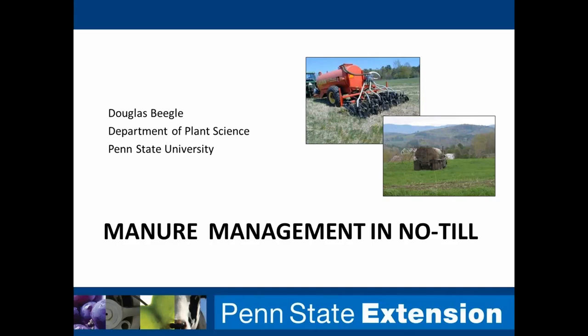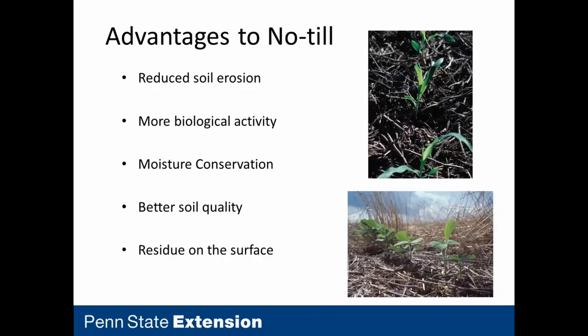My assignment this morning, as Heather said, is to talk a little bit about manure management in no-till and some of the challenges and some of the ways we can meet those challenges. Heather's already talked about the advantages of no-till. We all know it helps reduce erosion. We get more biological activity in our soils. We conserve moisture. Just overall better soil quality. A lot of this has to do with residue on the surface. So we know there are a lot of advantages. Here in Pennsylvania, we're somewhere close to 70% of our crop production is now no-till. So it's a big deal for us.